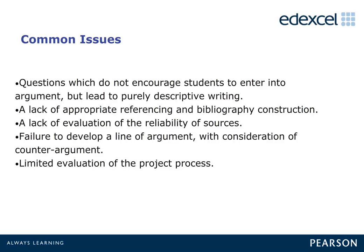Reminding students to choose appropriate questions, to reference sources and evaluate their reliability, to engage in argument and counter-argument, and to give a full evaluation of the project process can help to address these common issues.